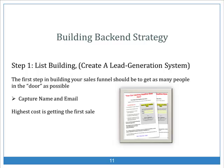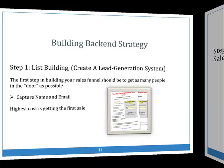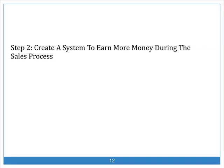So start your list building first. Start thinking about that. Get it going. Start doing that lead generation. Then create a system to earn more money during the sales process. One of them would be upselling.